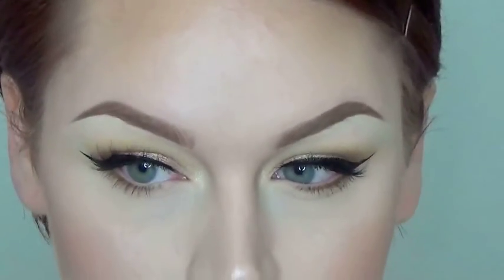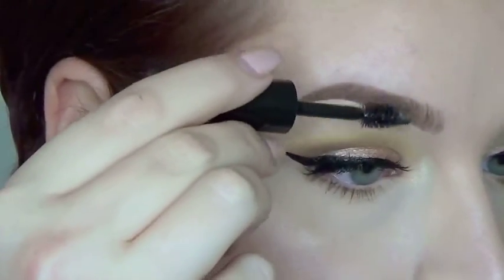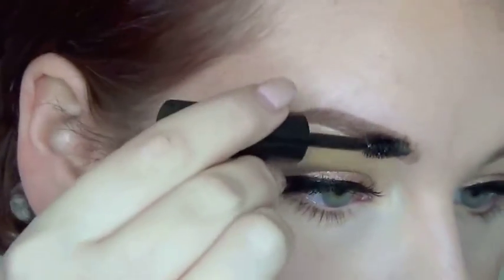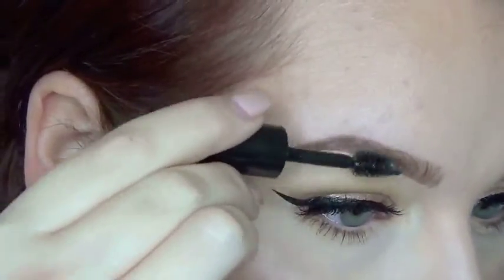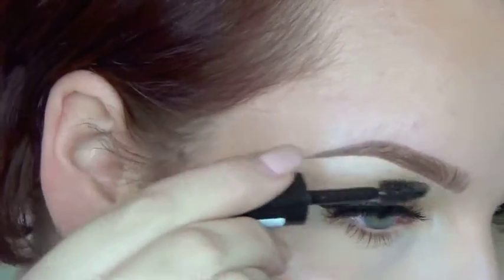And the final step is just going to be to set your brow hairs with a clear gel. This one I got at the drugstore. I think it's from Rimmel, and this just ensures that, especially if you have short hair like I do with bangs where you're constantly pushing your bangs over, that your brow hairs stay in place.